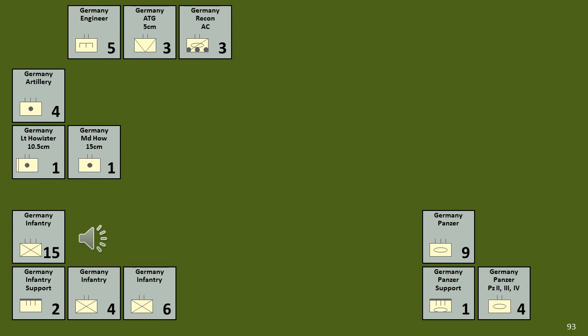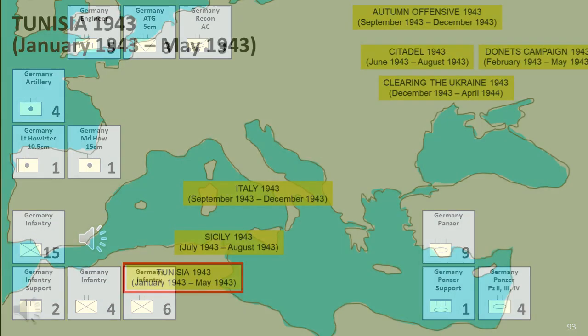In this division, the Artillery Regiment was stronger, an additional battalion. The Panzer Grenadier Regiment consisted of one battalion equipped with SDKFZ 251 armoured personnel carriers. The Panzer Regiment was weaker, but this was due to losses, not to do with any organisational changes.